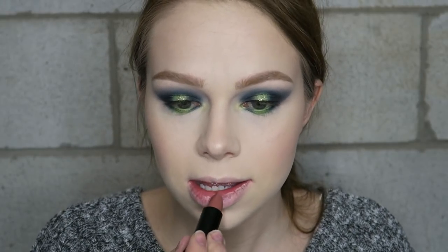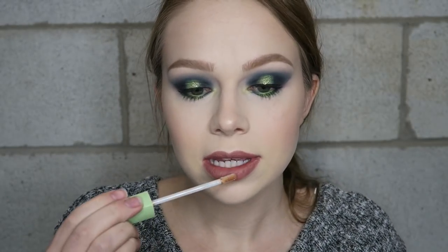I'm going to go into Kat Von D Ludwig for lipstick. And then real quick, just to finish everything off, I'm going to throw on my Ciate London Triple Shot Mascara. I'm also just going to throw on the Chloe Morello Lip Glaze with Pixi.